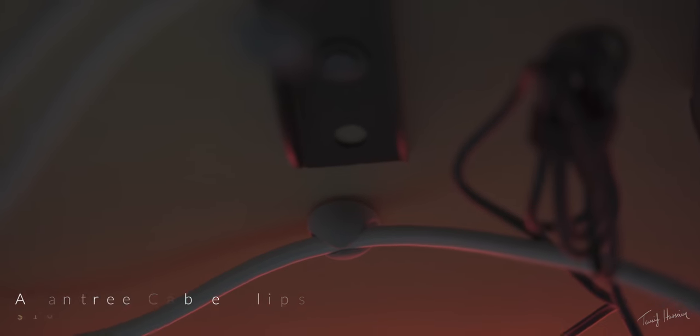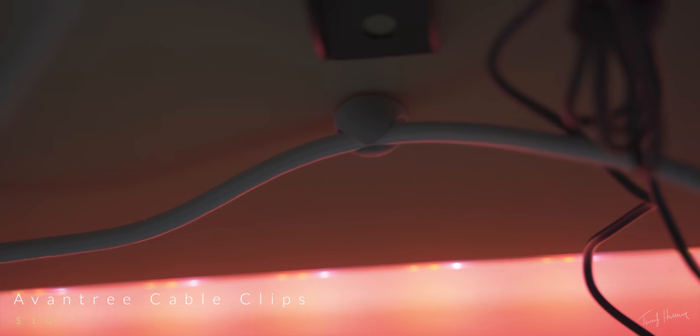I just want to quickly throw in here in this power category because it kind of relates. These are cable clips that I bought by a company called Avantree. Man, I'm so bad with pronunciations. And these things are super awesome because they come with adhesive on the bottom, so you just gotta peel the sticker and you can stick it onto the bottom of your table or pretty much anywhere, and you can route cables through it.